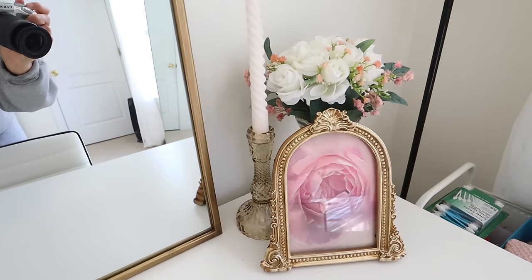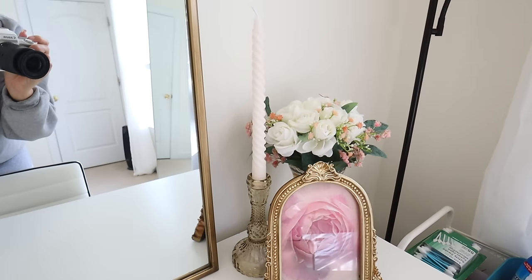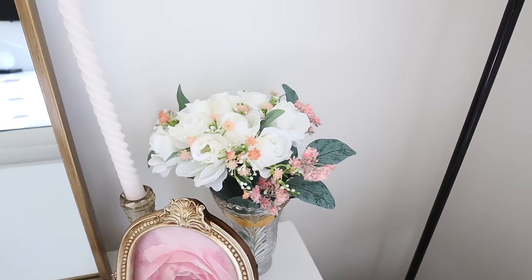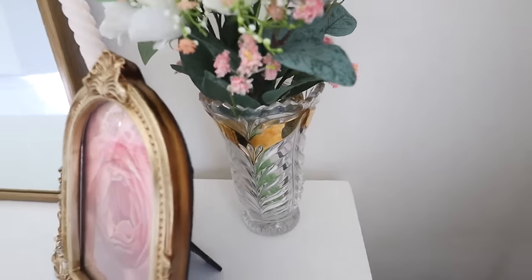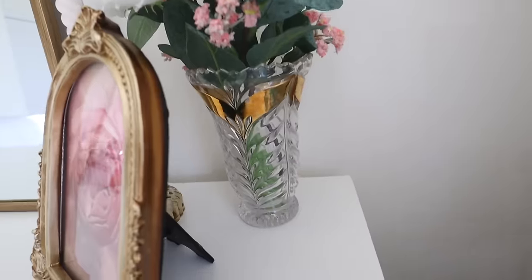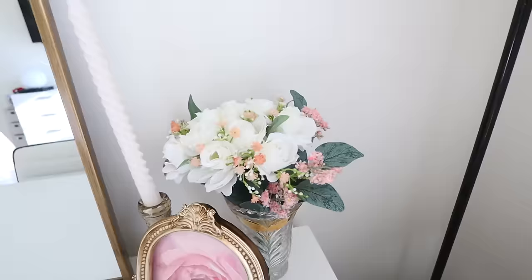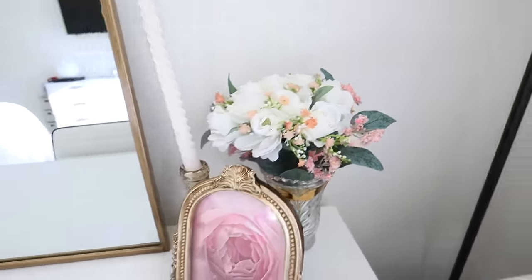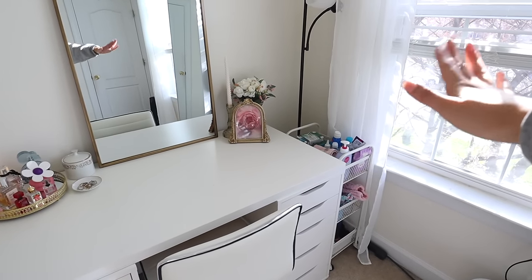And then behind it, I put one of the candle holders with the candlestick, and then next to that I put the white little fake bouquet in this gold vase. This also I found around my house that we just had, and I thought it matched perfectly. It's this crystal vase with gold on it, and I added some more little fake filler things that my mom just had.